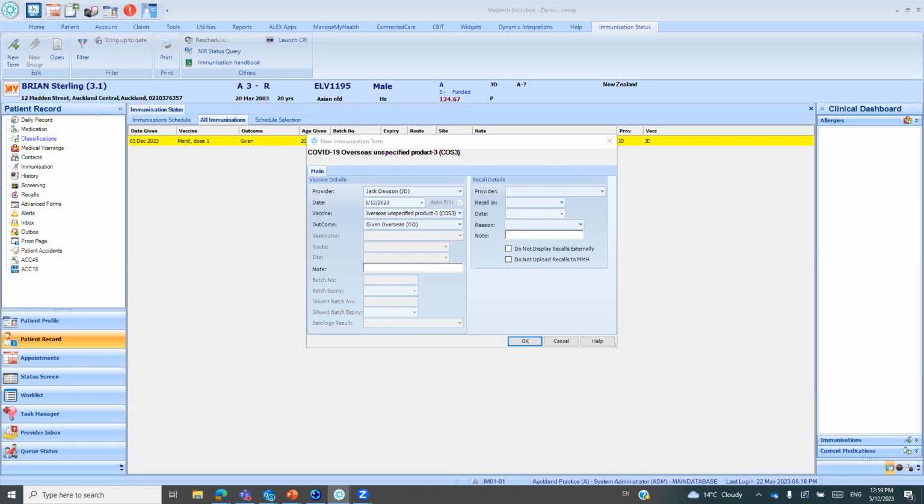Query, does anything need to change in HealthLink or are the NIR folders still used? No change there. The NIR folders for HealthLink are still used. Are you still able to do a status query? Yes, you still can. At the moment it's called NIR status query. It's exactly the same process.